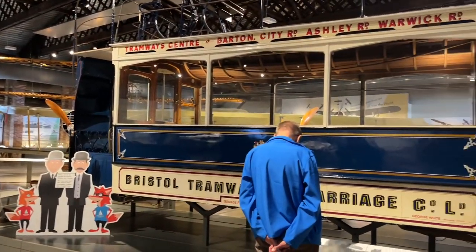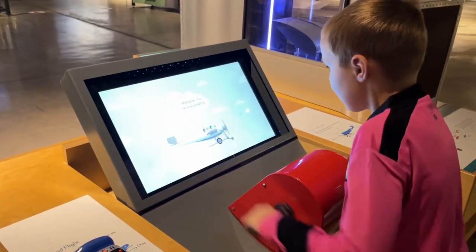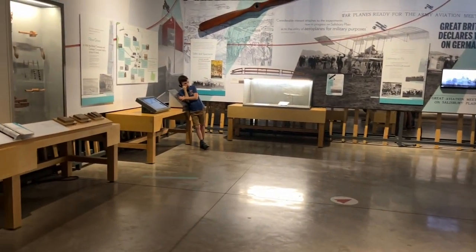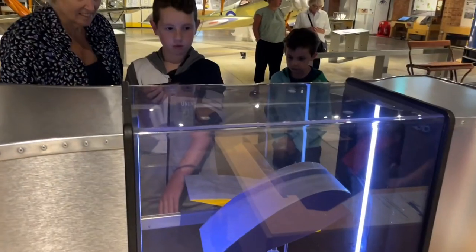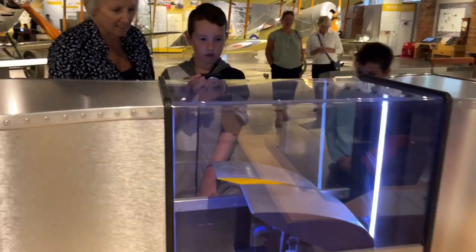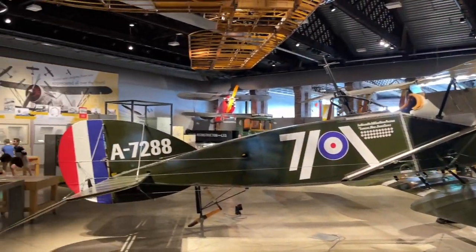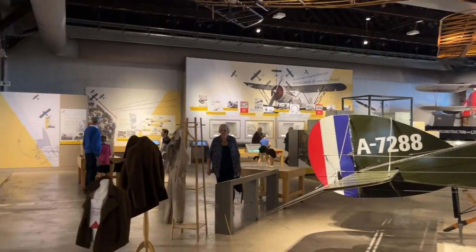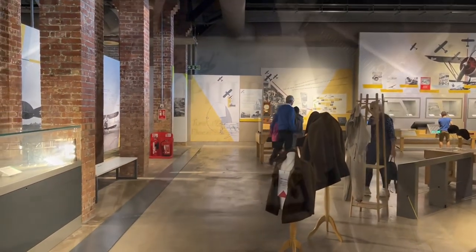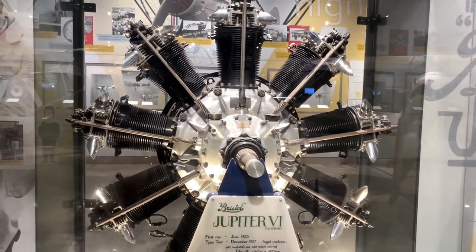This is the Bristol tram. You have to keep pedalling, do you? Wow, nice. Joseph's on the phone, ordering a pizza. Bristol Jupiter 6. It's pretty impressive.